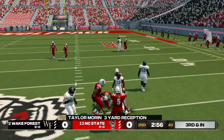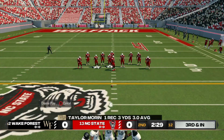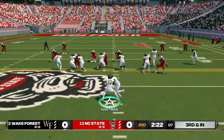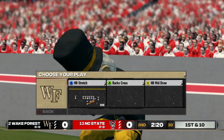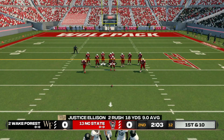Throws it in a hurry, and he's taken down around the 46-yard line. From the 46-yard line, third down. It's out to around the 35. There's nothing more effective that a team can do offensively than to pound the ball right at the defense, trying to wear them down.